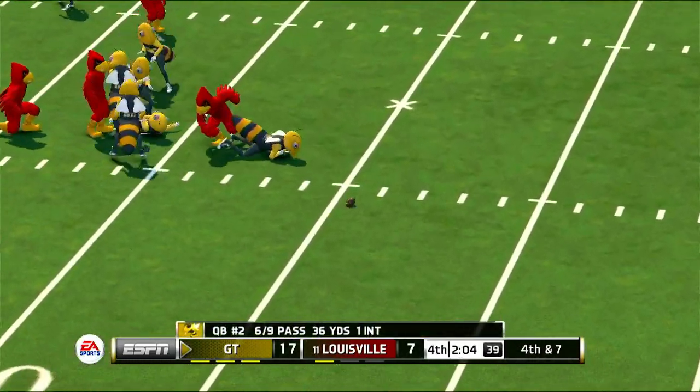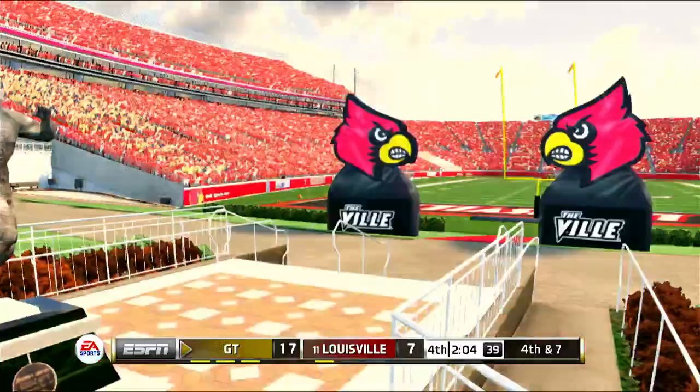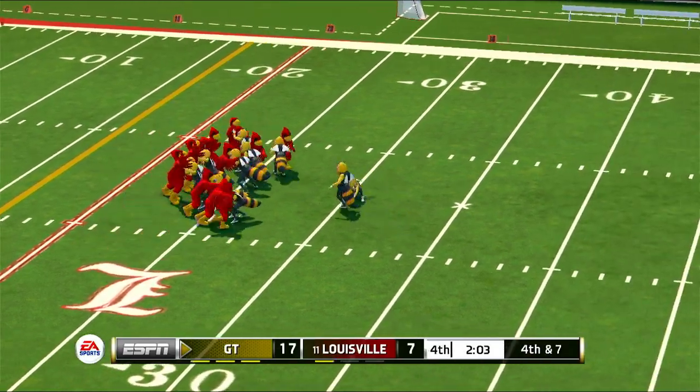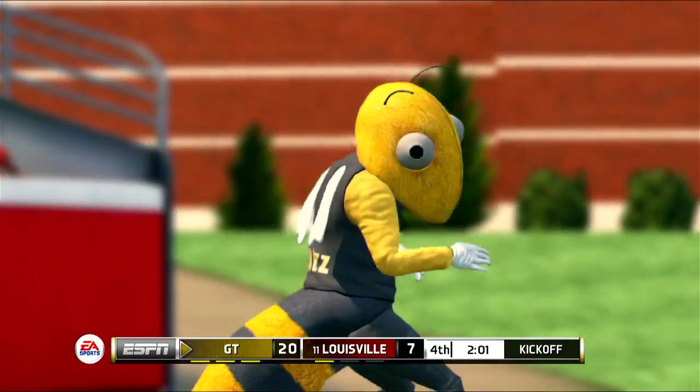I love the toughness here by this quarterback of sitting in until the last second, trying to make a play downfield, only to have this defense get to him. He's got to do a better job maybe feeling things out a little bit, but at least he has the awareness and the toughness to sit in that pocket. It's up, and he nails the long field goal.